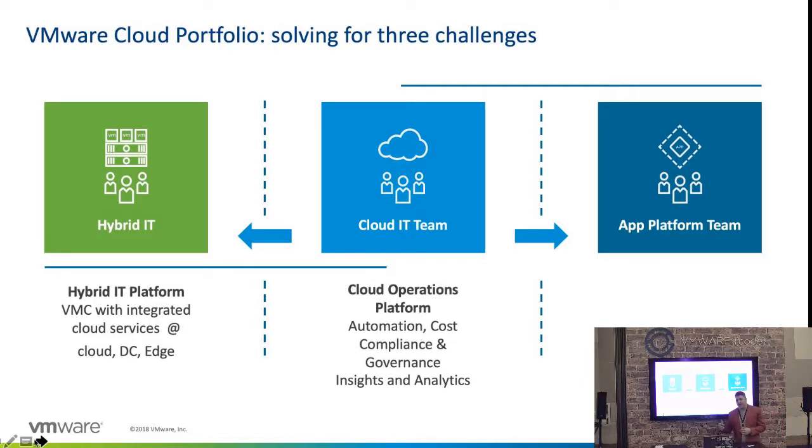And then the third area, my peer, Dan, he focuses on Kubernetes. And we'll talk a little bit at the end about how VMware is taking Kubernetes and doing a few different things with it. What's something we call Cloud PKS, as well as PKS. We've got a couple options when you get there.